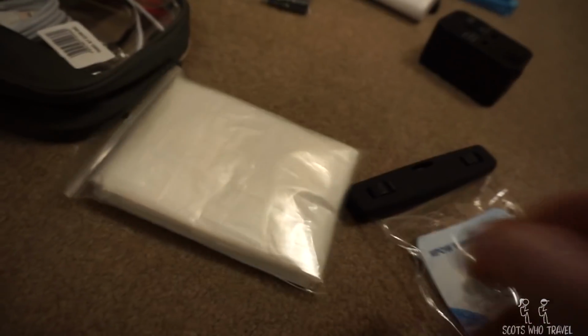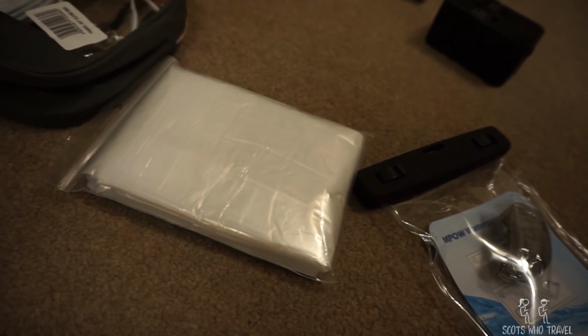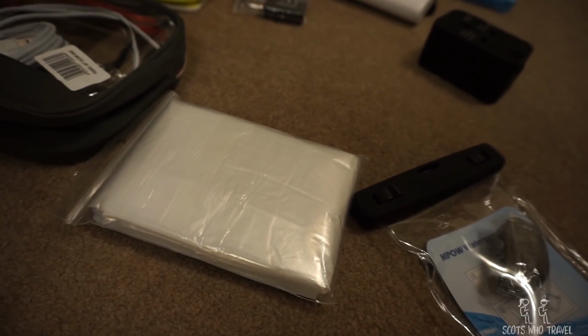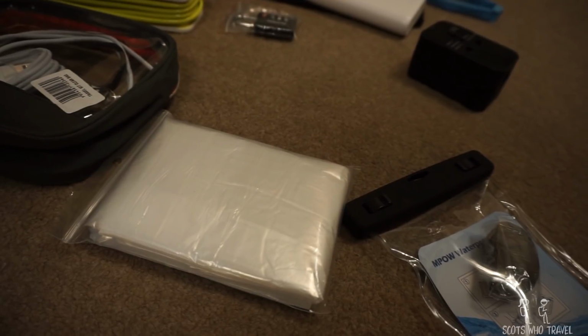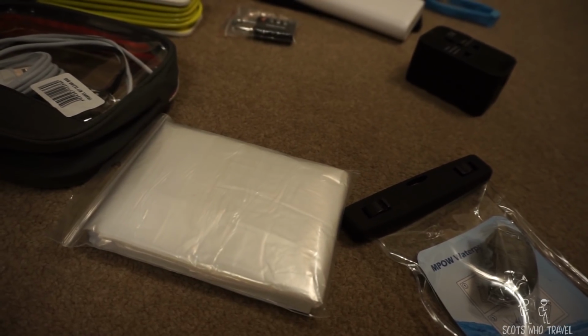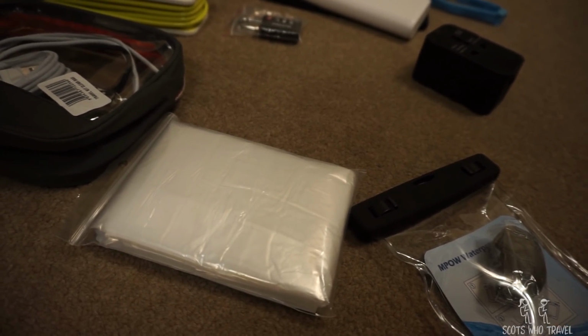Ponchos, I've just put one down, but I've actually got 4 of them, just to fling over the backpack if it starts chucking it down while we're in Asia. I'm sure it will do. I've heard the rain and the weather can just switch, so always handy to have one of them around just to stop the stuff from getting wet.